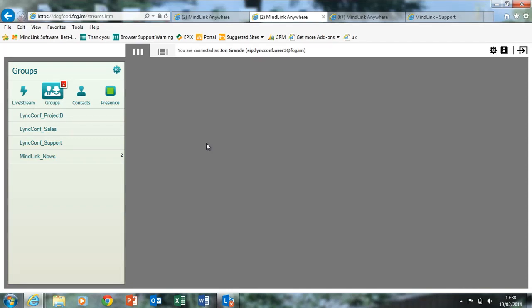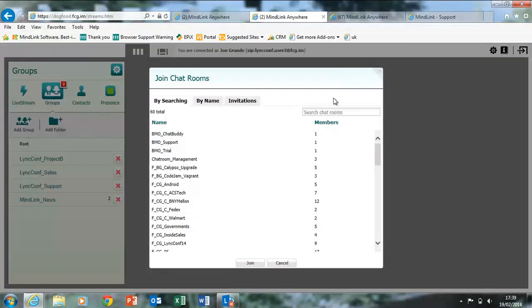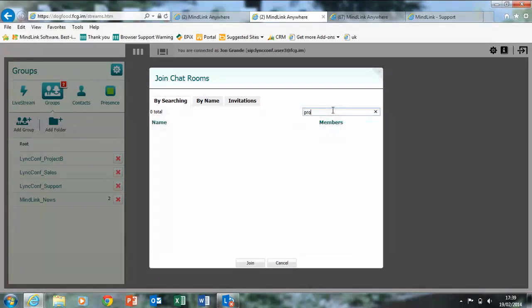The first thing I know is that because every project has its own chat room, I need to go off and find that chat room, and there I can see all of the progress that's happened so far on that project. So let's go ahead and do that. We call them groups in MindLink Anywhere. I can search for the project name. I can't spell project, which is a great start. Oh, this is not my laptop. There we go. There's Project C, so I can go ahead and join that.